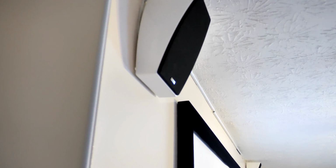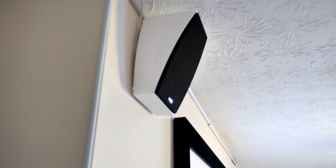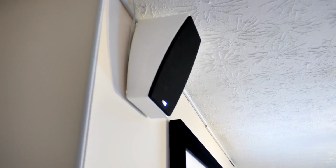But when I got these, it was night and day difference. And I didn't realize how much it matters to timbre match, T-I-M-B-R-E, timbre match your speakers in the Atmos section to the rest of your front stage, because it sounds so much more cohesive. They sound so good. And they're not as big as other manufacturers who make Dolby Atmos modules.